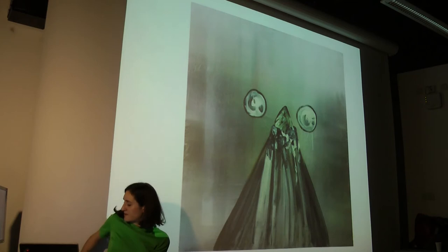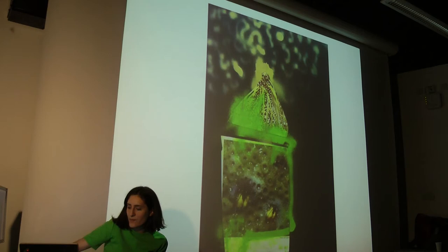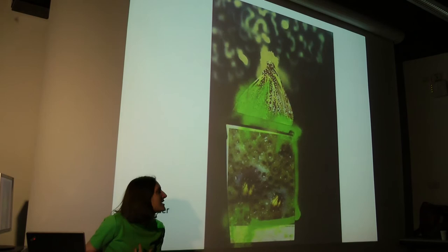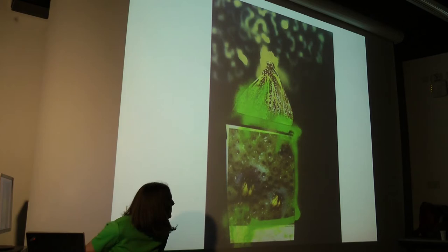But then in other works, such as this one, you can see her working through collage, where she often uses images from nature and biology, and looks at the symbiotic relationship between biological design and natural design and industrial design.